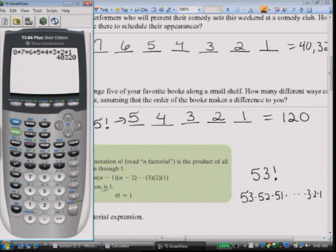On your calculator, on the TI-84, the factorial button lives under the math button. You may find it somewhere else if you're using a different calculator. You go over with the right arrow to PRB, your different probability choices, and the 4th choice is the factorial button. So if you wanted to do 53 factorial, math, over to probability, and then down to 4.